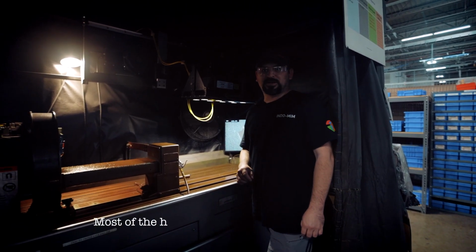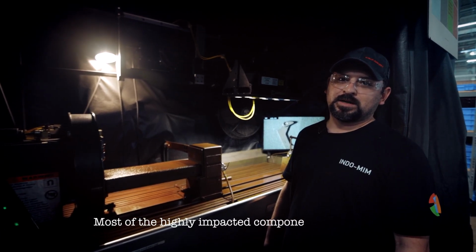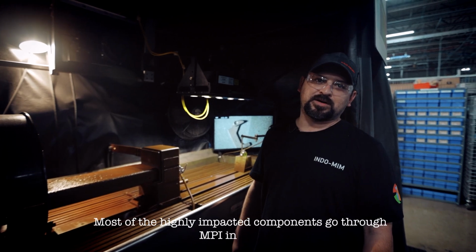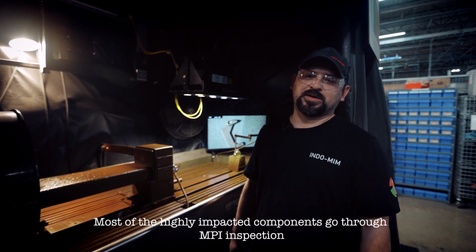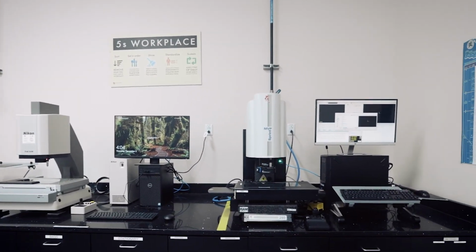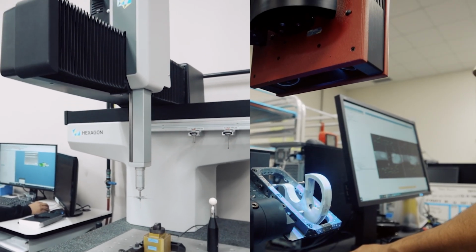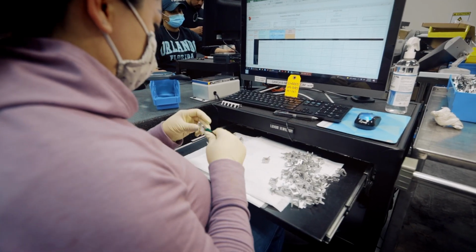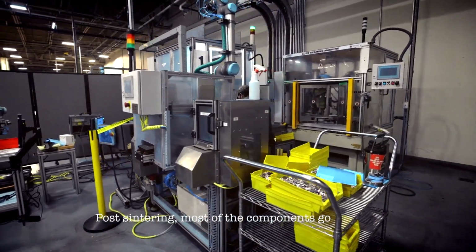Hello, this is our magnetic particle inspection station. We use this to show surface and subsurface light defects on the parts for any ferromagnetic material or any load-bearing component. Most of the highly impacted components go through MPI inspection. Dimension control is carefully monitored through a world-class metrology laboratory. Post-sintering, most of the components go through coining and other secondary finishing.